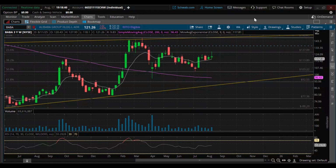We're looking at Baba here on the weekly chart. We do have earnings coming in this week. So these next few trading days are going to be important in here because we did have a volatility expansion. You can see by this weekly candle in here where you had that nice low to high of 118 to 127 on the week.